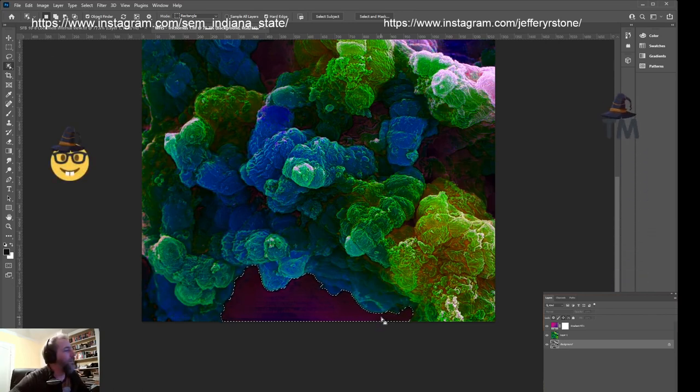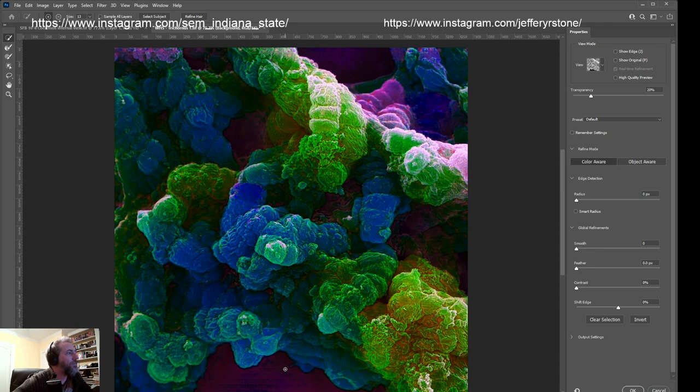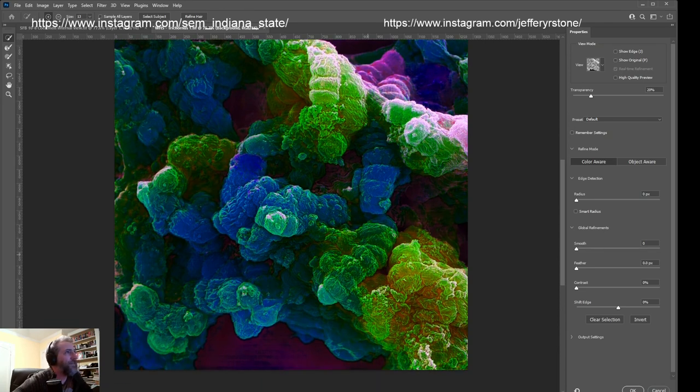And if for some reason you don't like the way that it selected it, there's an option up here for the select mask tools. And you can get really crazy detailed. You can go in and actually paint the mask or add or subtract to the mask. You can play with all these tools over here to feather it a little bit.